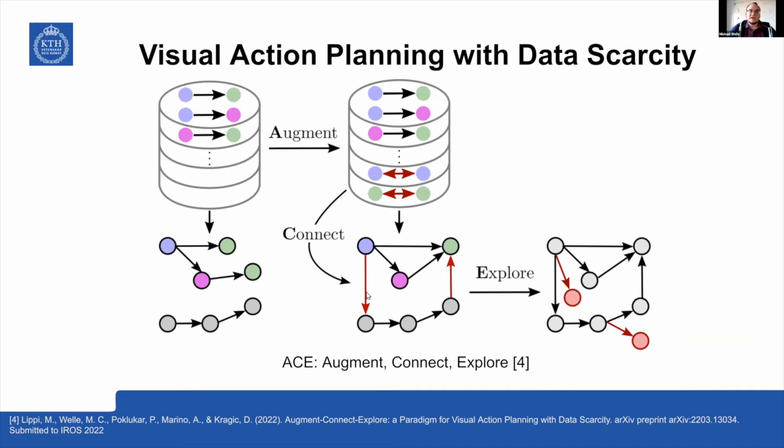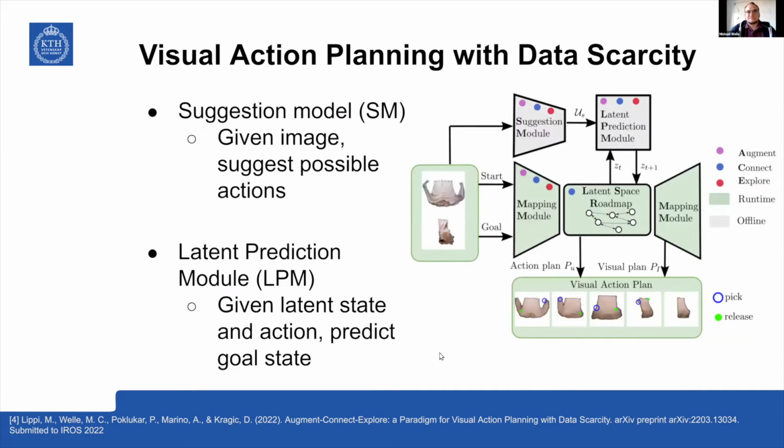And then we also looked into the explore phase, which basically considers how we could explore once we knew we need more data, but want to be most efficient in exploring it. Like, which data is most valuable for us? For that, we augmented our already large framework with 2 additional models.